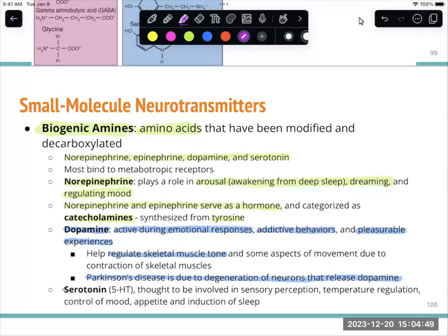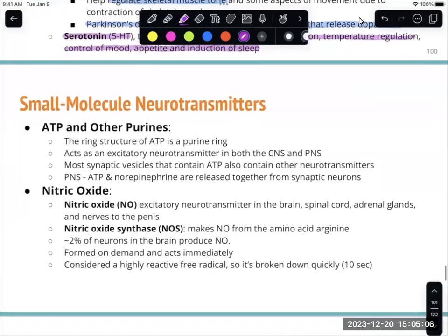Another one, serotonin. Sensory perception, temperature regulation. Helps to control your mood, appetite, and helps to induce sleep. So there's some of these neurotransmitters that cause a lot of different responses here. ATP can work as a neurotransmitter, and there's other purines. So ATP can be an excitatory neurotransmitter. There's different synaptic vesicles that are going to contain ATP. In the peripheral nervous system, ATP and norepinephrine get released together.